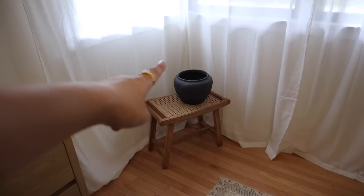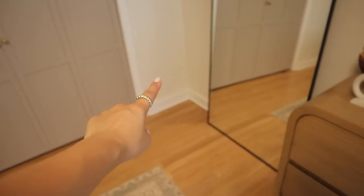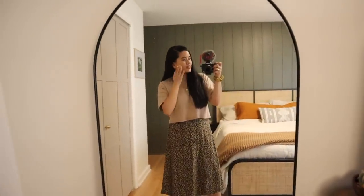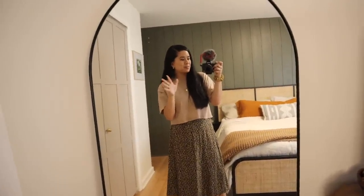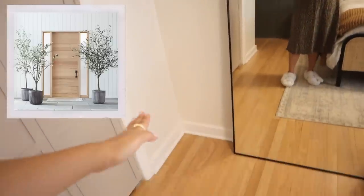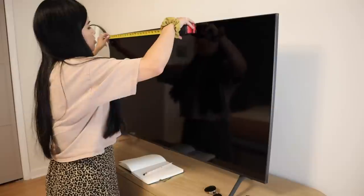Also, you might notice that a plant is missing here as well as over here because this room really does not get a lot of light. So sadly, the plants that I've had in here were starting to die, so I just moved them out. And instead, I want to DIY a faux plant to put right here. I've seen a lot of videos on YouTube and Instagram on how to do this, and I also have a bunch of dead branches, so I thought, why not DIY it ourselves? So that is the plan.